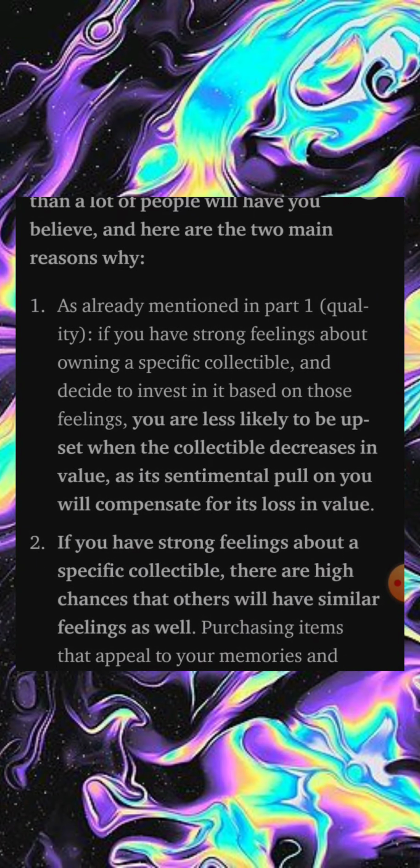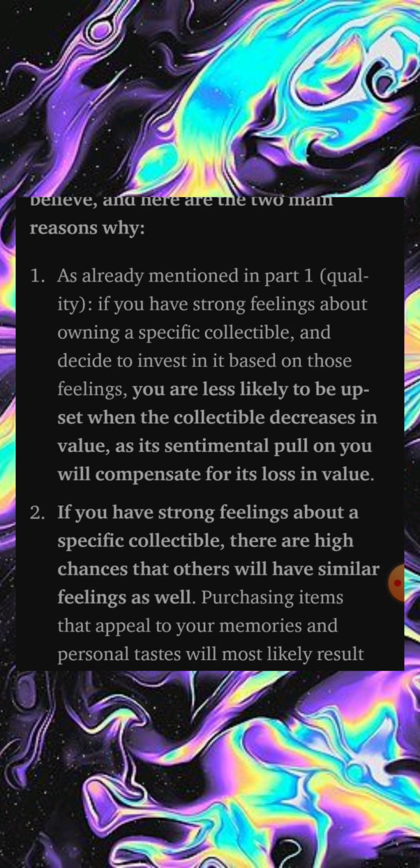Number 1, as already mentioned in part 1, quality. If you have strong feelings about owning a specific collectible and decide to invest in it based on those feelings, you are less likely to be upset when the collectible decreases in value, as its sentimental pull on you will compensate for its loss in value.